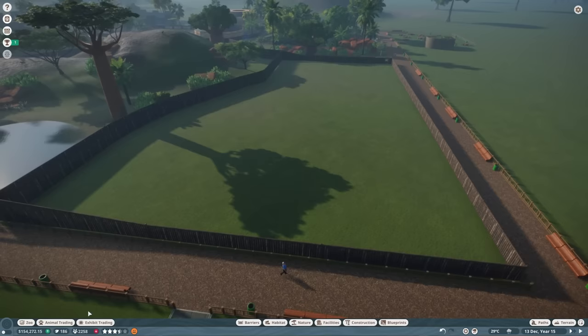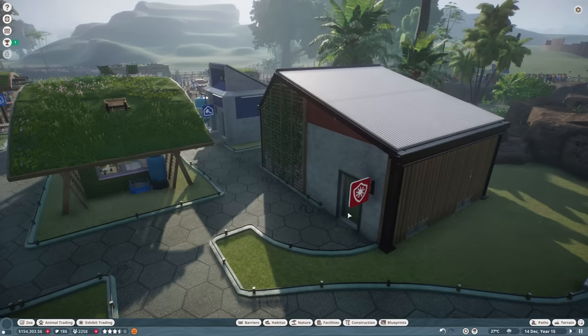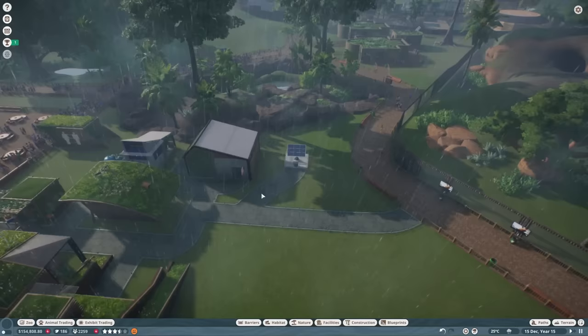To quarantine, not to storage. That's not something you do with animals. Okay. So they're going to quarantine. So they're going to take them out of the animal trade center, move them to storage. Why do I keep saying storage? Move them to quarantine. So they're going to check if they've got any diseases or anything.